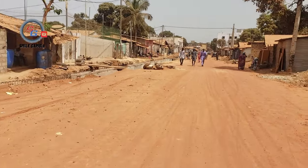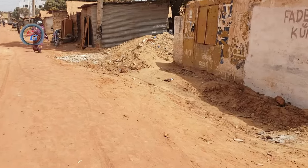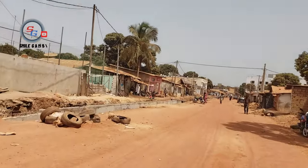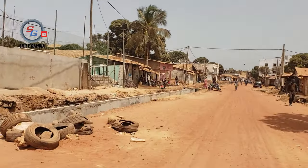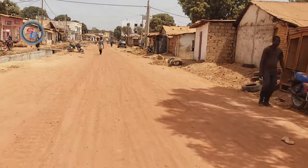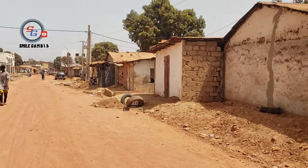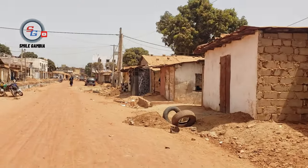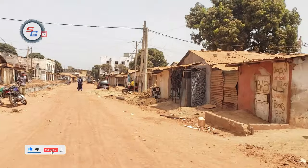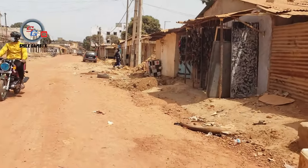So I'll be beginning the video from here, then I will walk you all the way to Latrikunda Bamboo. If you are keenly following the development, as I said earlier, you will know that the OIC road construction is one of the most notable projects in the Gambia right now, because as we all know, the Gambia is gearing up for a major international conference, and these are some of the mechanisms they are putting in place to make sure that they welcome that occasion with absolute readiness. So here is as well part of that package.